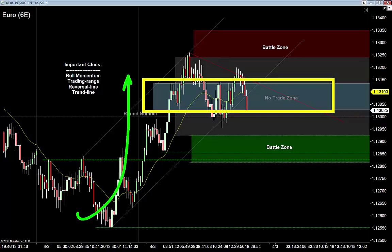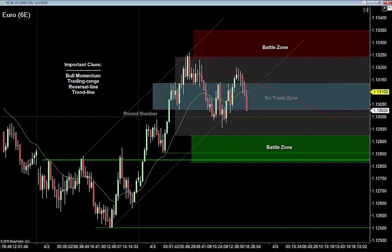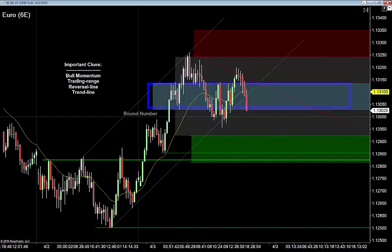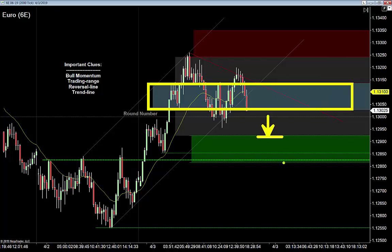With that bullishness into a range, I want to buy low. I want to sell high. I know momentum is more bullish than bearish. If I had to choose, I would choose to buy the low. So we'll look for those battle zones below that range low. I mark up my trading range. The size of that range helps me produce my support levels below, my resistance levels above. Those are keys for finding entry patterns.